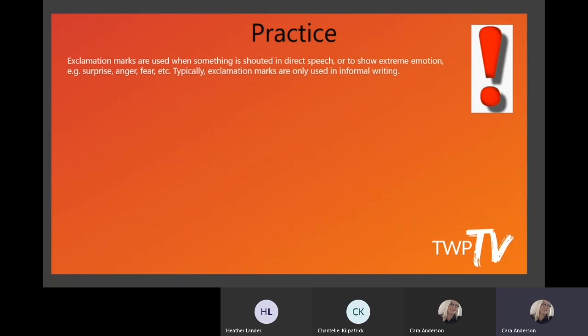Potentially, I mean, obviously it does depend on the topic. If you're writing a formal letter, I think it depends on who you're writing it to. So there may be some anger in there. But generally, exclamation marks are not used in formal writing. So just be careful of how you're wording it, because if you're putting a very strongly worded email or letter together to someone, to even get their attention, it needs to be properly punctuated for them to even read it.